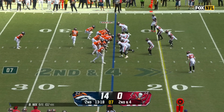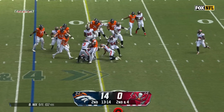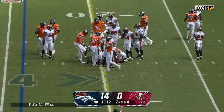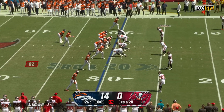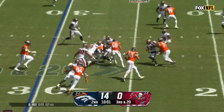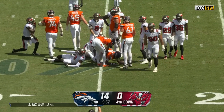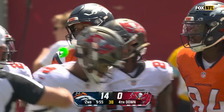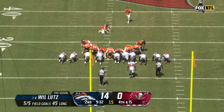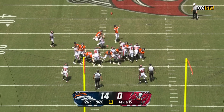Tyler Bidet has come in, number 28. Scat back type, and he takes it inside the 20. That was a spot foul, so they gained 7, 3rd and 20. Out to Franklin. And Troy Franklin gets it to the 25-yard line to help them in getting into position for a field goal try. Will Lutz, 5 for 5 this year, a 43-yard try here.